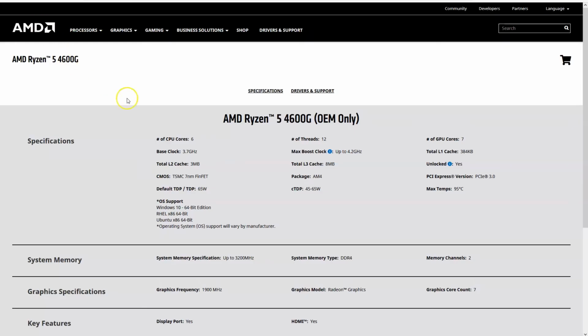As far as the APUs are concerned, unfortunately most of the newer AMD APUs from the Ryzen 4000 and the 5000 series are for OEM only. Therefore, they can only be found on pre-built PCs by brands like Dell and HP.